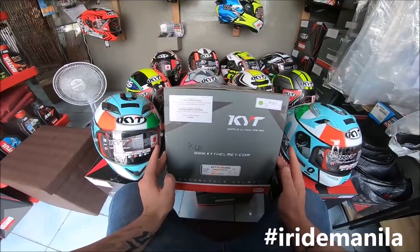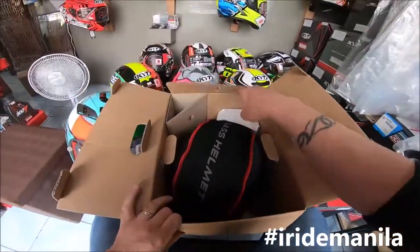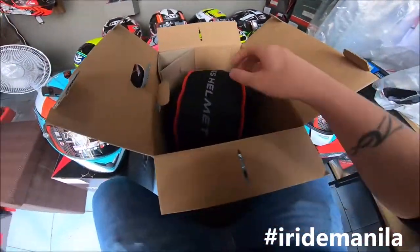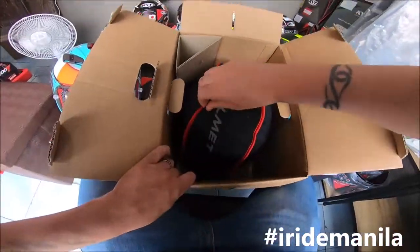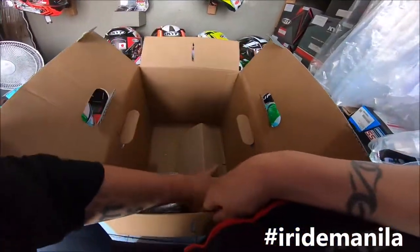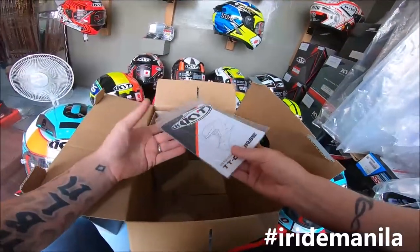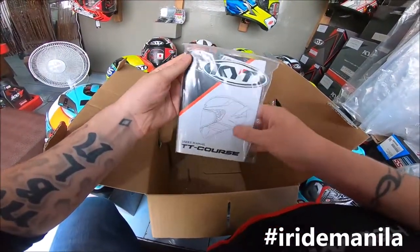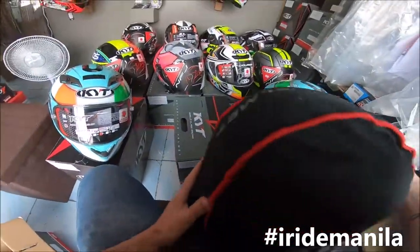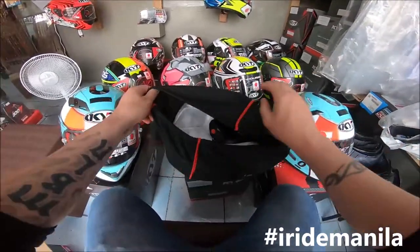Tony Arbolino. Titicus. Still opening. So as usual in KYT boxes, you always have a nice compartment to protect stickers, always. Nice bag.